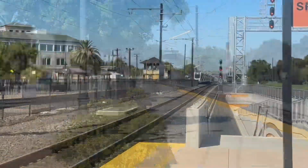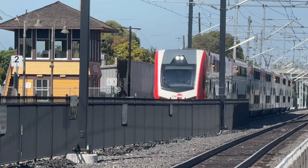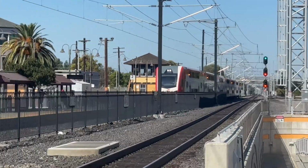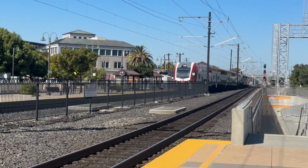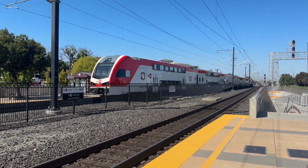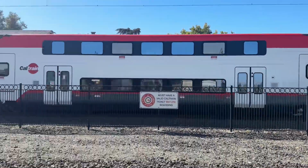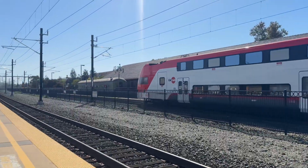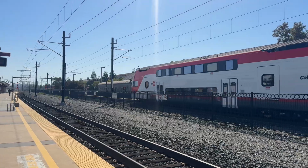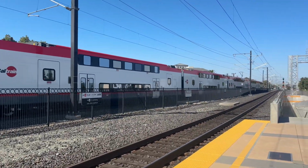All right, folks, this is Caltrain 612, with the shave and a haircut. 612. Final destination of that train, I believe he's either going to San Jose Diridon. 612, 322 leading off on the EMU Stadler with the shave and haircut.